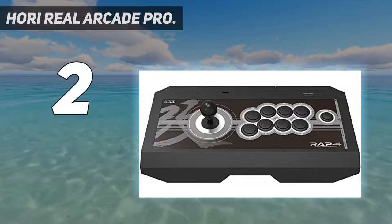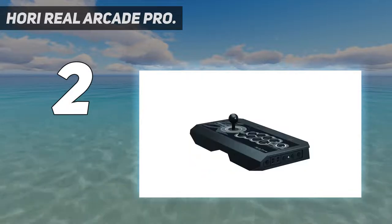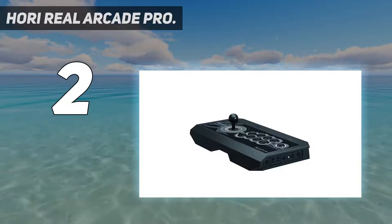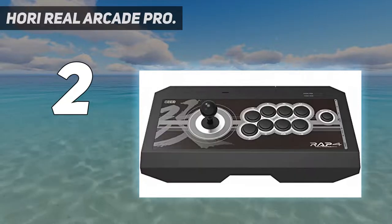Now, this doesn't make it less durable because due consideration has been taken while designing it. The HORI Arcade Stick has enough spacing between the joystick and buttons so that you get enough clearance between your hands to control your stick and game. All its buttons and joystick are the original Hayabusa model.